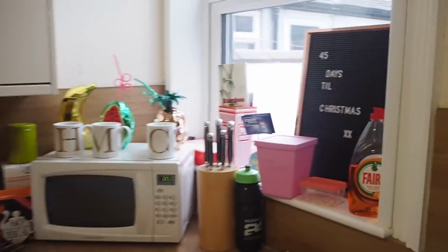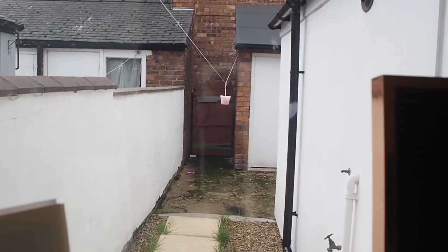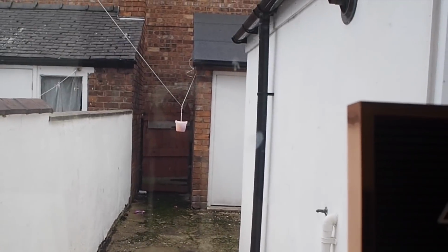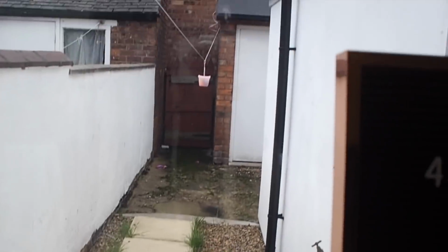Outside I would show you, but there's literally nothing to show you. All we have is a tiny little yard with some pegs in a basket on our washing line. But yeah, that's our garden area. That's not really a garden, it's just a little yard.